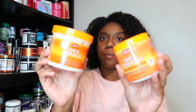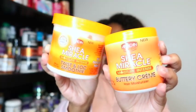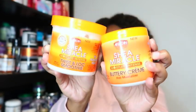All right, y'all, and the last two products that I have here are actually full because they expired. So these are the African Pride Shea Miracle Buttery Cream Hair Moisturizer and the Twist and Lock Smoothie. So that's what these look like, and these are from the OG African Pride collection. On the bottom of the jars, it says that they expired in 2020. So we're going on 3 years ago. Unfortunately, they do have to go. I did use them before, but it was early in my hair journey, so can't really say much.